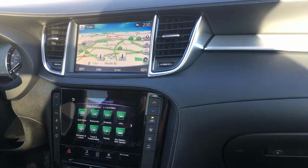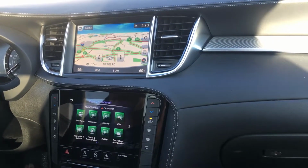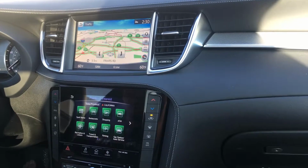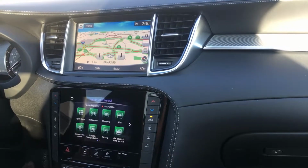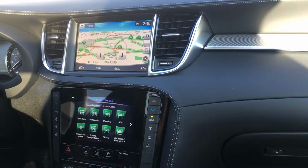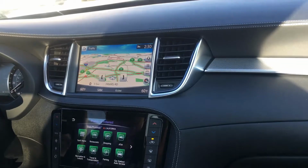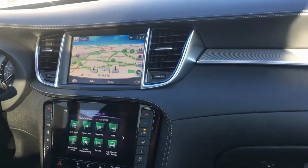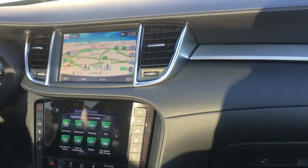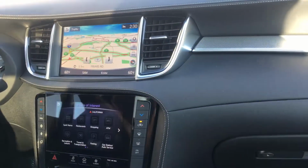Are we on drive now? Go ahead and pull it down one more time. You're in drive now. Okay. Well, that's not good because you don't know during the day. It's not very prominent. Okay. Let's see. And then we can go ahead and make a right out of this exit here.